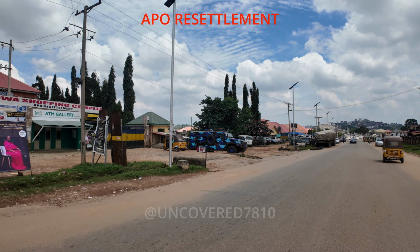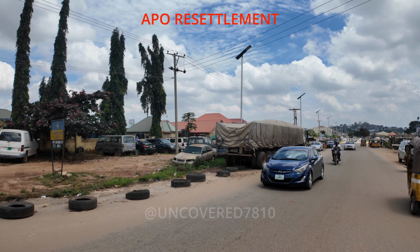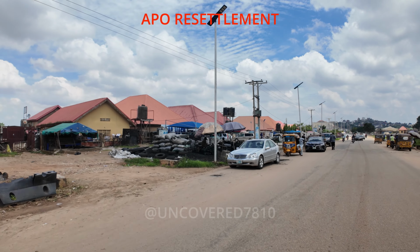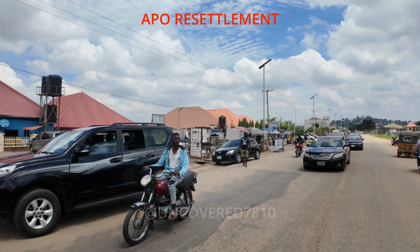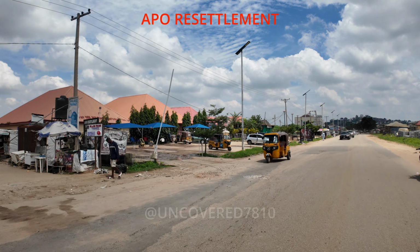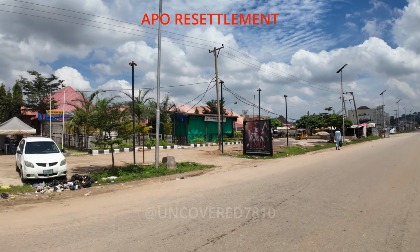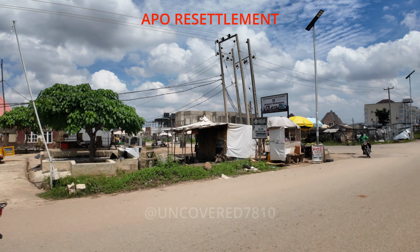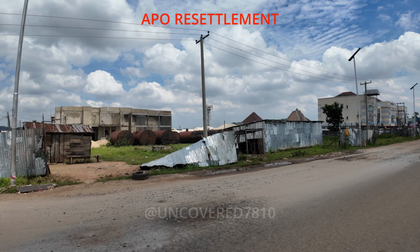So, having taken a tour of this neighborhood, if anyone is trying to sell you a property in Apo Resettlement, you have an idea what this place looks like. Or if anyone is trying to rent you an apartment here and you have not been here, you already have an idea what it looks like by following this tour, by watching this video of Apo Resettlement.